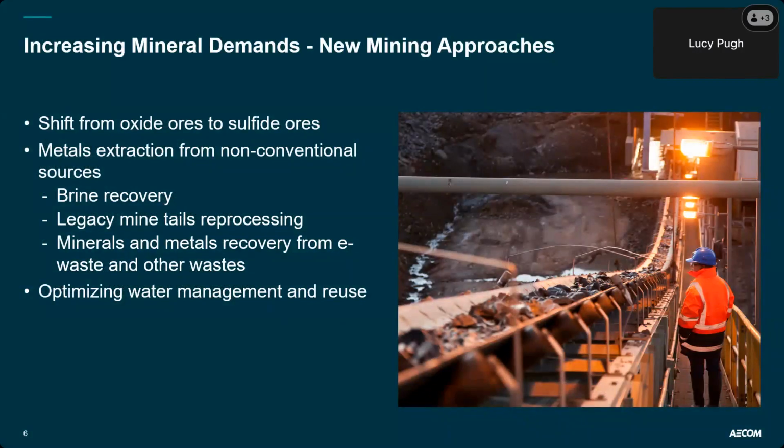The increased demand for these metals and minerals is driving some new approaches to the mining industry. New sources of ores are being explored with a shift from oxide ores to sulfide ores, and the sulfide ores have their own water management challenges that Eric is going to be talking about in a moment.